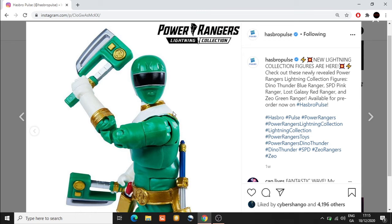Here we can see some paint rub here, so hopefully that doesn't affect the figure too much. And this is another thing I want to talk about. The QC in this line has been very hit and miss as well too. I would like to see that step up. You are inevitably going to have people in the comments or in different sort of circles say, well, it's only a $20 figure. Well, you should hold these companies to a higher standard.